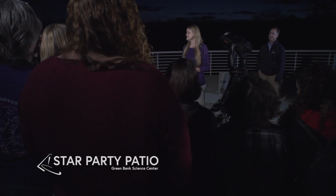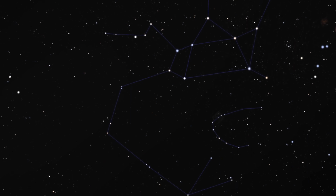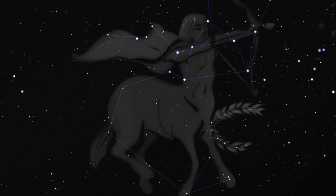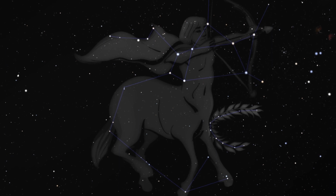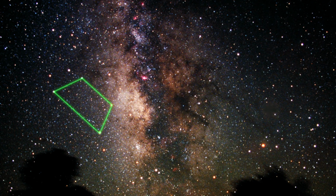Let's take a look at the constellation of Sagittarius. Ancient civilizations created tales from the stars that form this constellation, often depicted as a centaur firing an arrow from a bow. Tonight, we can see those same stars that they viewed so long ago. The constellation's brighter stars look a bit like a teapot to me. Here's the body, and the lid, the spout, and the handle.